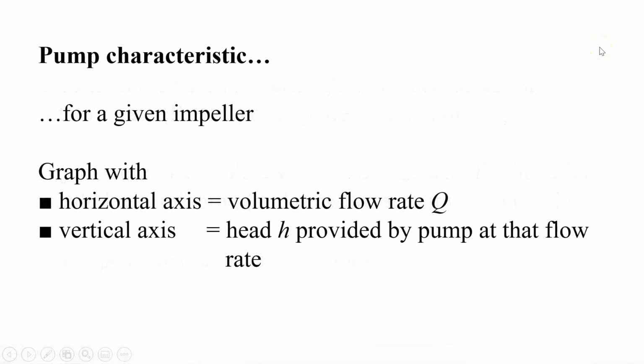What you're most interested in when talking about a centrifugal pump is the pump characteristic, which says how the pump operates. Important point to stress, the characteristic is a curve that applies to a given impeller. So if you have a bigger impeller in the pump, you get one characteristic. If you have an alternate smaller impeller inside the pump, you get another characteristic. So a pump characteristic applies to a given impeller. What is the pump characteristic? It's a graph. On the horizontal axis is the volumetric flow rate. On the vertical axis is the head that's provided by the pump at that flow rate. So let's look at one.